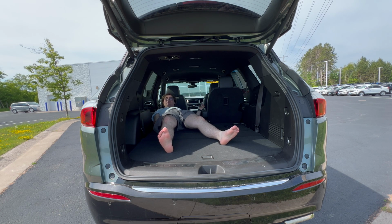But hey, that's what's nice about these full-size crossovers. Their cargo spaces are very flexible, so that way, hey, you need more seats? You got more seats. You need more space? You got more space. It's a big reason why America loves these things, even though minivans still do it better.